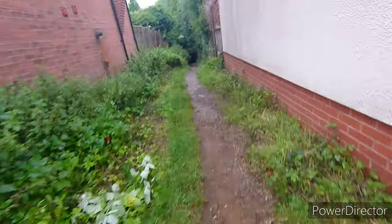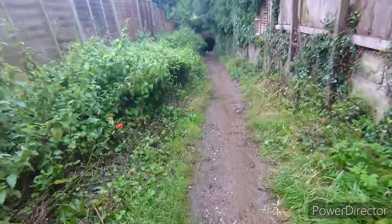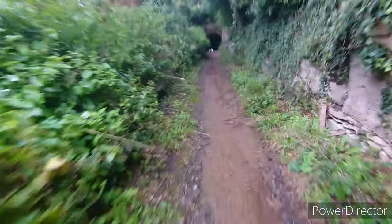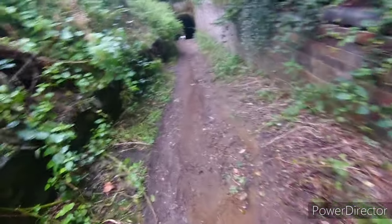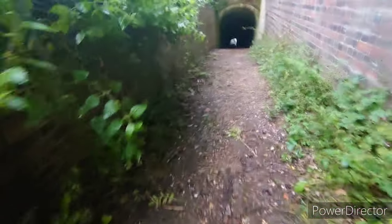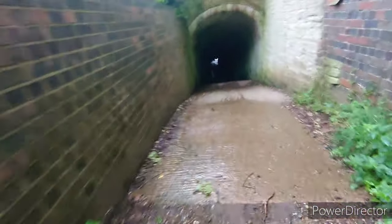So it's saying that the canal continues down here. Oh, it's a really bumpy path. Oh yeah, look at this. How cool is this? Whoa! Oh, it's the stairs, man. I'm gonna have to get off, and I can't go downstairs on this.